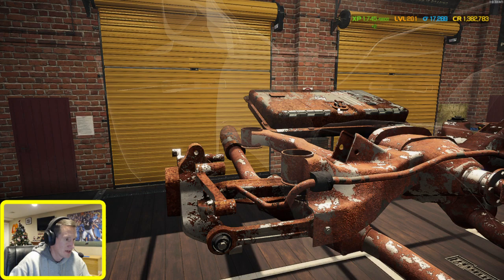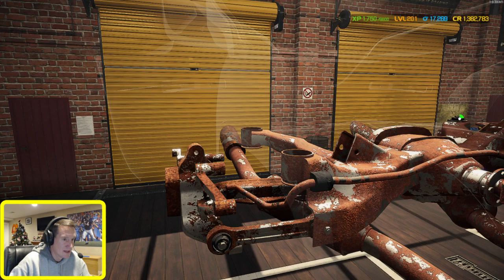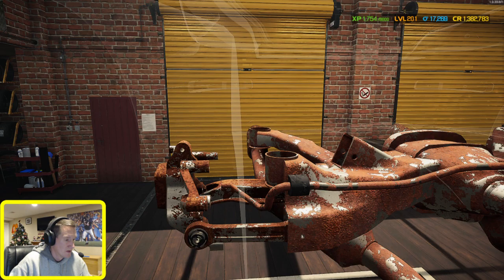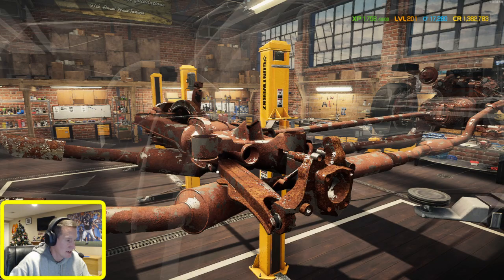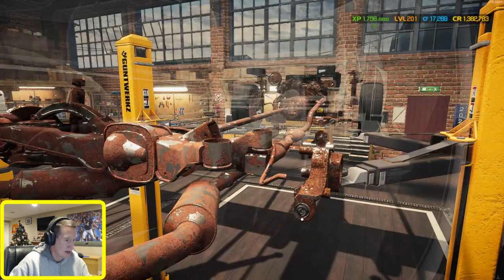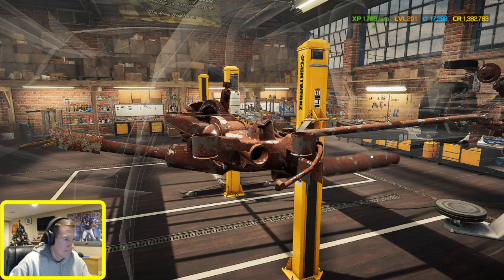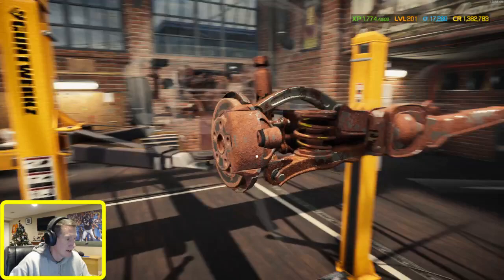Fuel system down. At least you don't have to drain the fuel tank. That's nice. All right. A little bit more of a complicated rear suspension system than just the leaf spring setup that we had in our last car. Just more things to tear down. Not a big deal. Exhaust system out here. All right, let's get to this side. Good thing we got some WD-40.